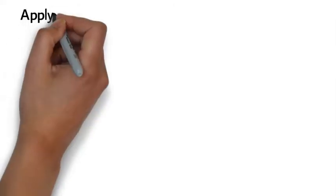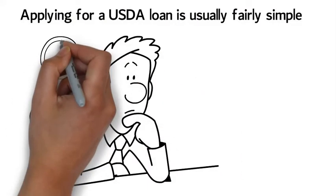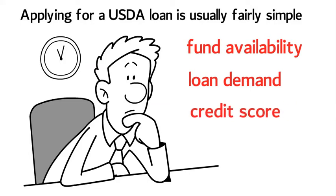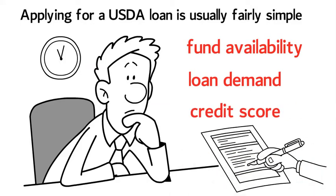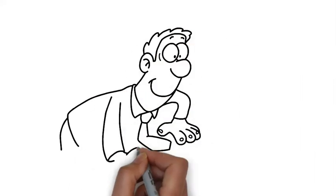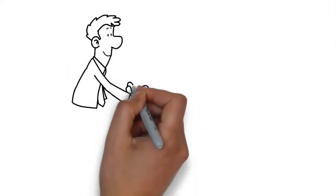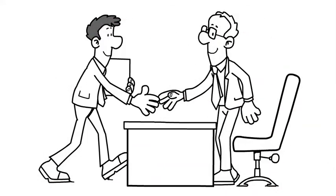How do I apply for a USDA loan? Applying for a USDA loan is usually fairly simple. How long the process takes ranges based on fund availability, loan demand, and credit score, though the USDA processes applications in the order they're received. To get started, you can use the USDA map to view eligible regions, loan income limits in those areas, and other requirements. Then, you can apply for a USDA direct loan via the USDA Rural Development Office.